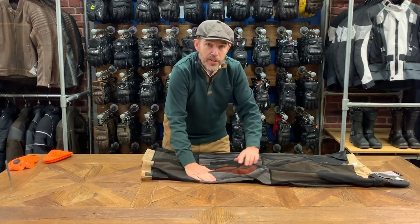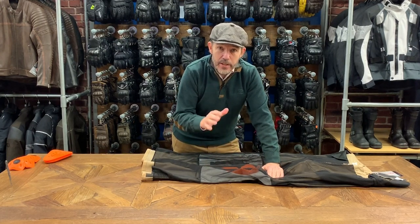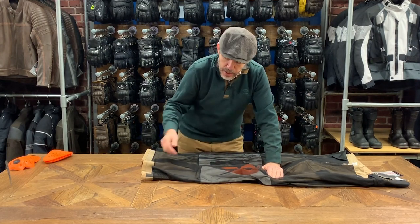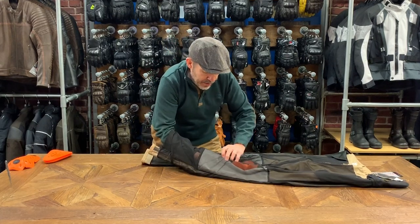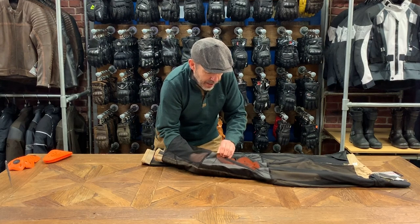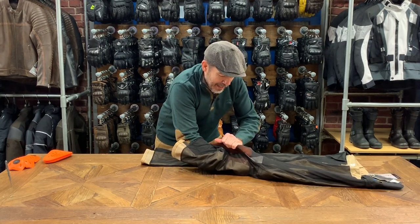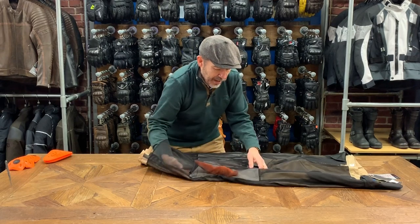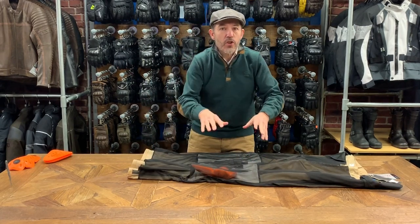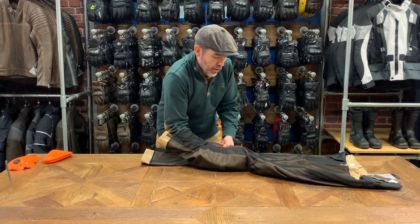This stuff here, this white stuff, I don't know what it is. It's not Velcro per se, but it's stickier than something that's incredibly sticky. To move the armor, it's almost impossible once it's in place. So trying to move it about and get it in the right position is a massive pain. And we have spent hours in the shop with customers trying to get that armor in exactly the right position. So we have a fix.